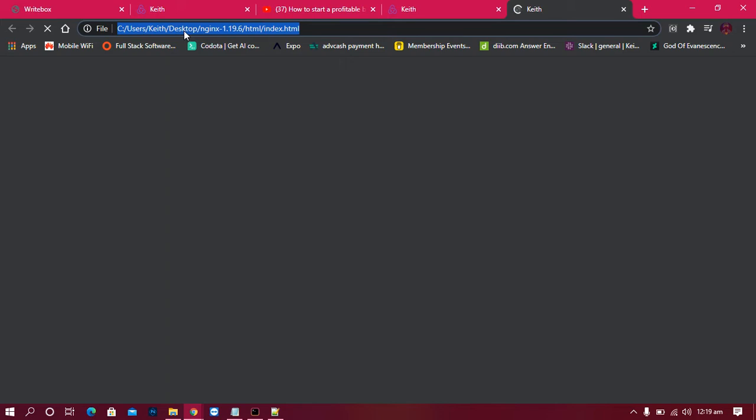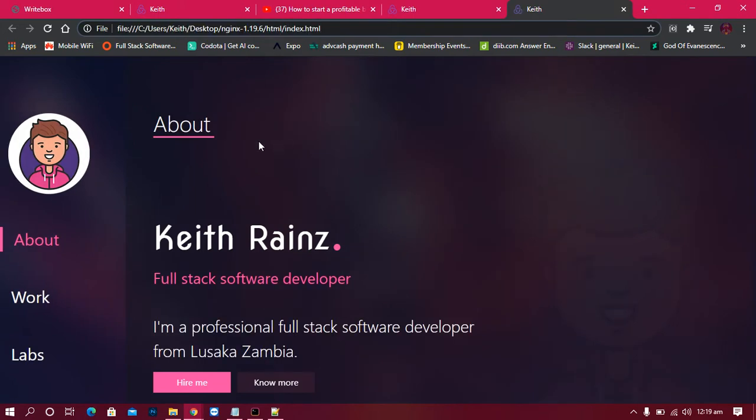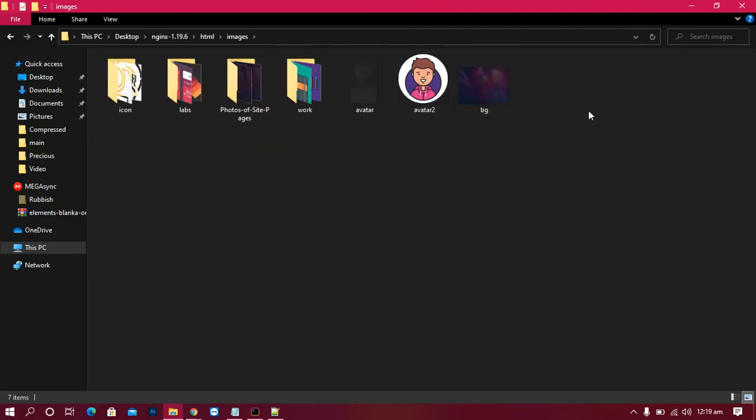So as you can see, the website is in Users, Keith, Desktop, Jinx folder, HTML index. Okay, so this website is actually offline on my laptop, and when you go into the images folder, you're going to see the images which are appearing on my website. They are here in my laptop.